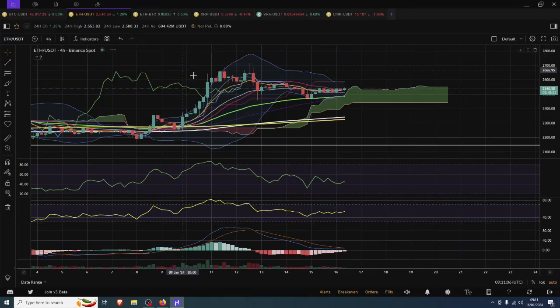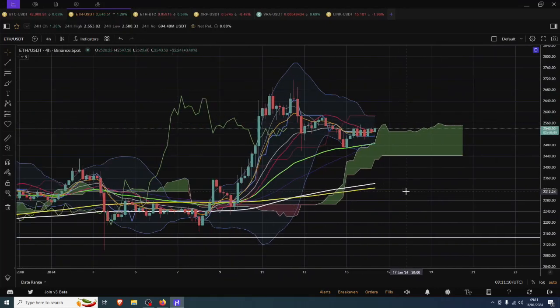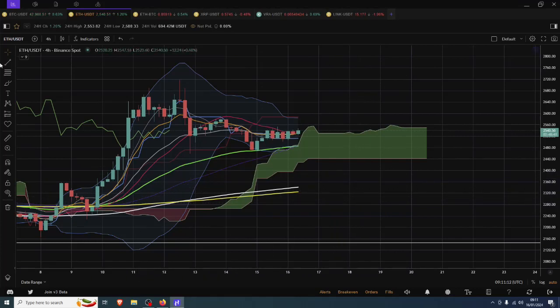Ethereum is slightly better, I have to say, though, and if there was a trade to make, it would be more appealing to try it on Ethereum.